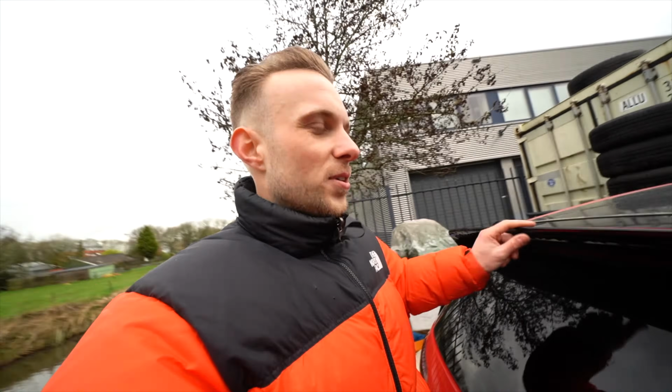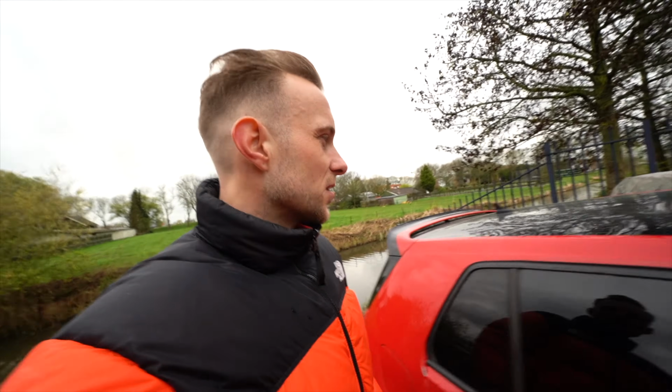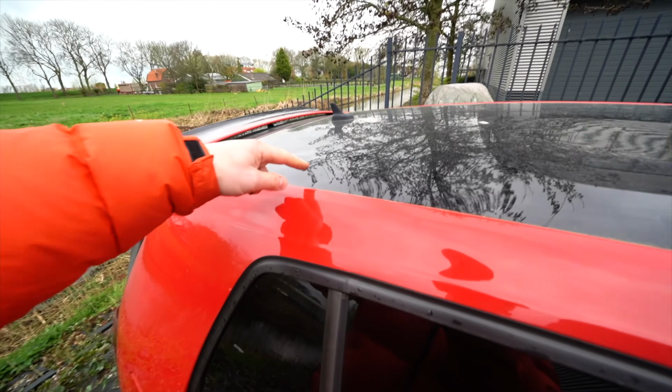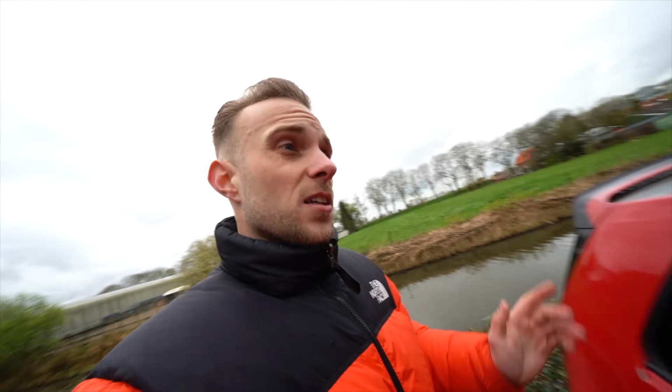Now that the AMG is ready, nice spoiler on it. It's the Clubsport. I'm not much into GTIs. The roof has a few spots. Here, here, here, here, here. That might also say something about the car, whether it's twisted or not. I would have to check that later.